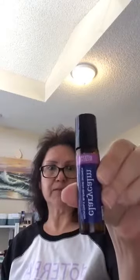And then nothing helps my cramps like this blend. This is great too if you are not menopausal and you're still having your periods. This is great to put over your abdomen. If you have teenagers at home that are always reaching for the Midol, get them off the Midol. It's not good for them anyways, and give them something that they can actually use that's going to help them instead of harm them. You apply to wrists and over lower abdomen for PMS.